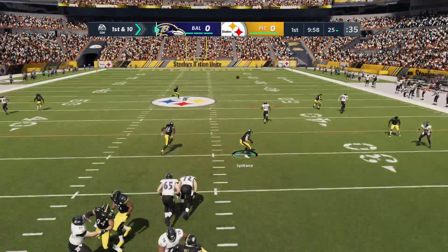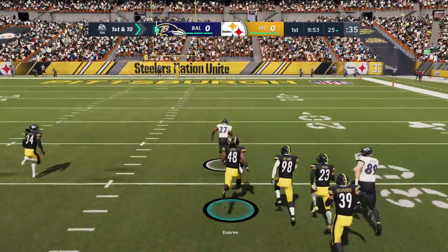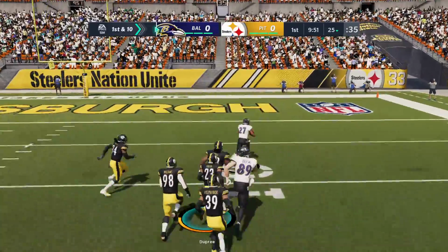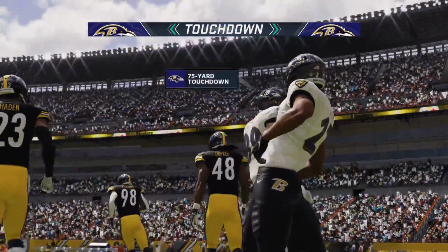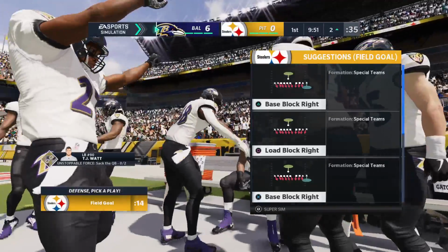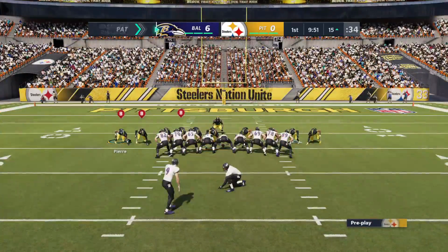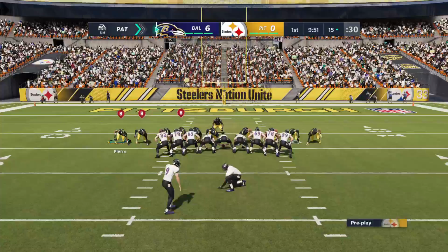Jackson on first down. And that'll be complete to Dobbins. 30, 20, 10, and all the way in for a Ravens touchdown. Jackson's pass complete to J.K. Dobbins, 75 yards, and the Ravens have taken the early lead.